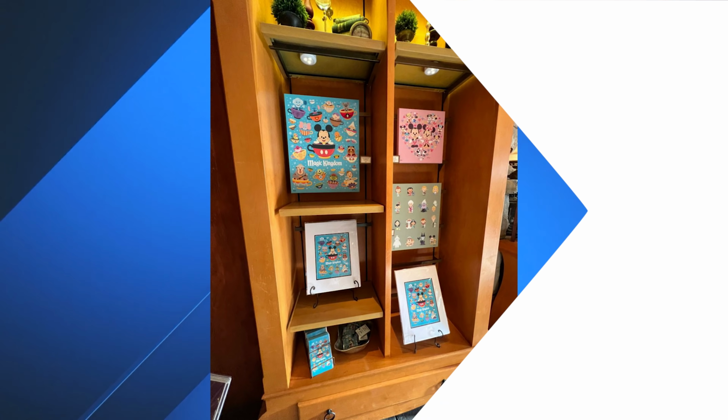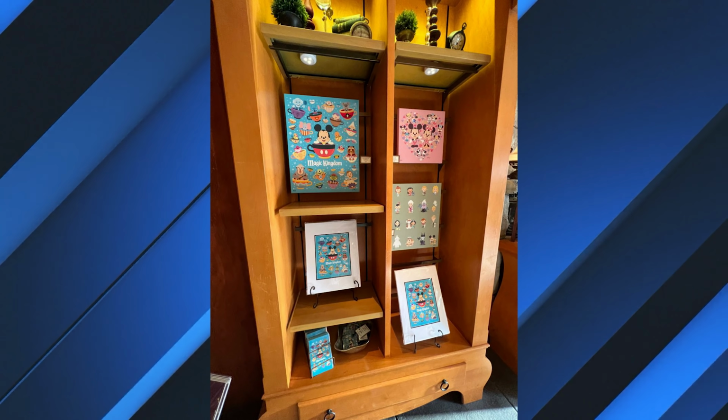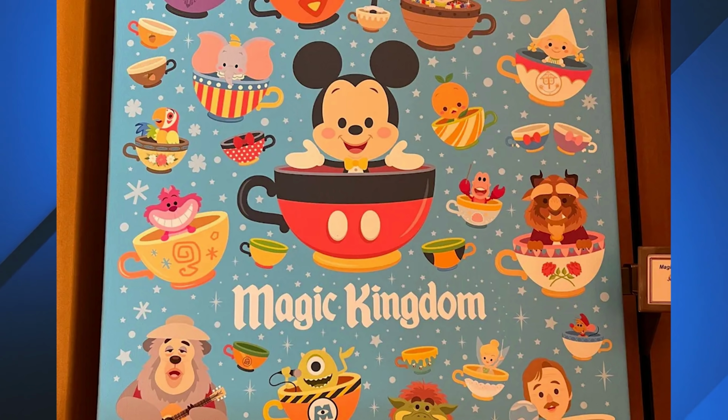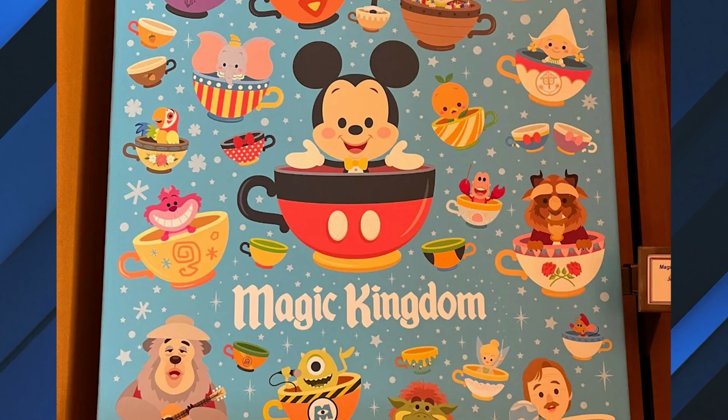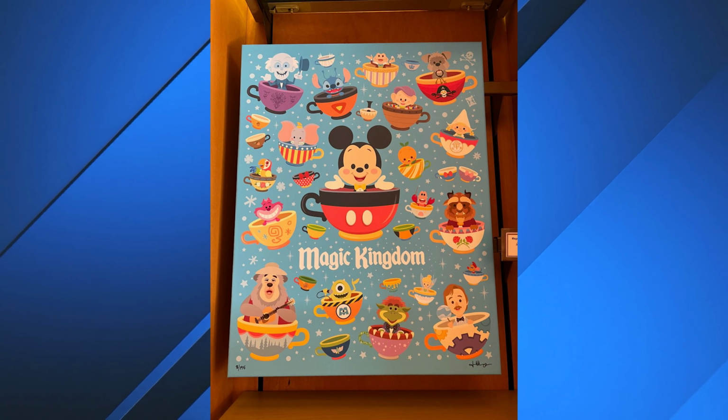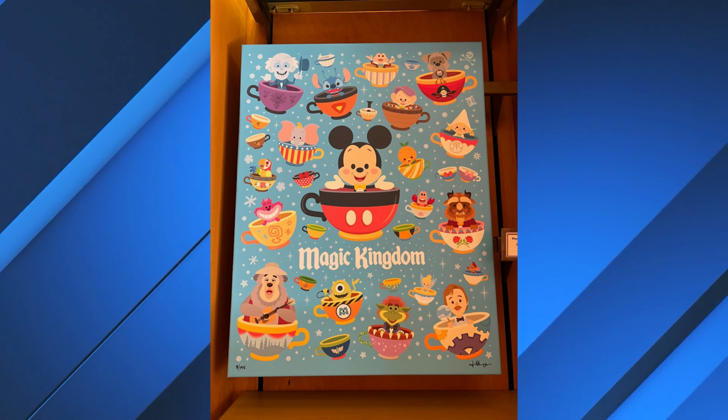Artist Jared Moriyama's original artwork, Magic Kingdom Cuties, is now available just in time for the 50th of the Magic Kingdom. We found it at Bonjour Village Gifts, several items, in fact. Moriyama's work features classic characters from the Magic Kingdom attractions in teacups, and some teacups are even just designs representing classic park rides. We found Sunny Eclipse, John from the Carousel of Progress, Big Al, and other park favorites.